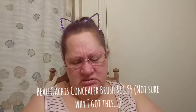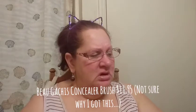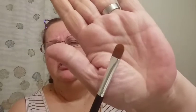Gatches concealer brush. I did not order this. I wonder why this was sent to me. Some Gatches. And it says concealer. Doesn't say it's a nice brush. I'm not going to be mad at it, and I'm not going to refuse it. Let's just put it right there.